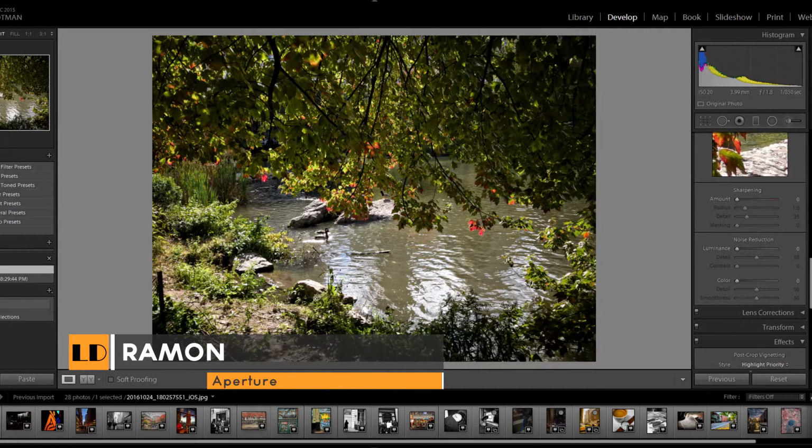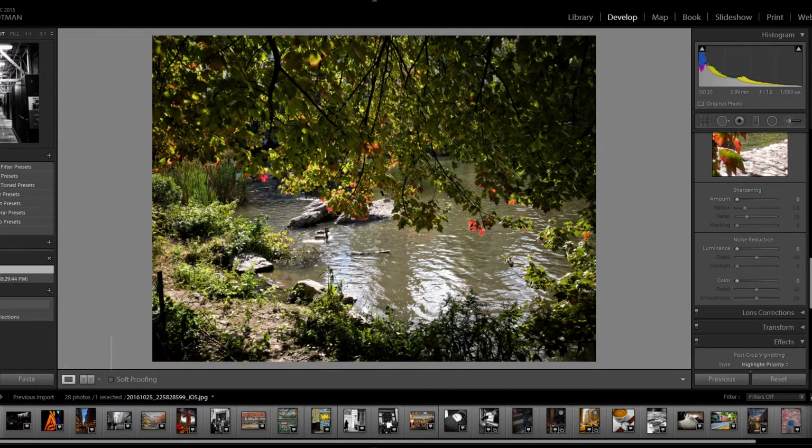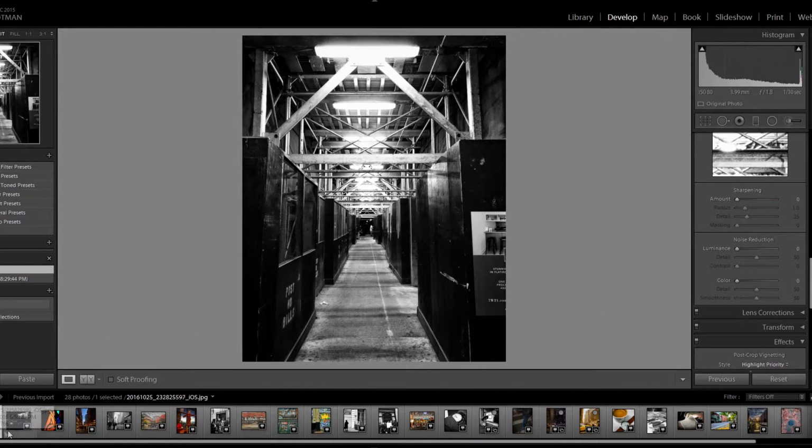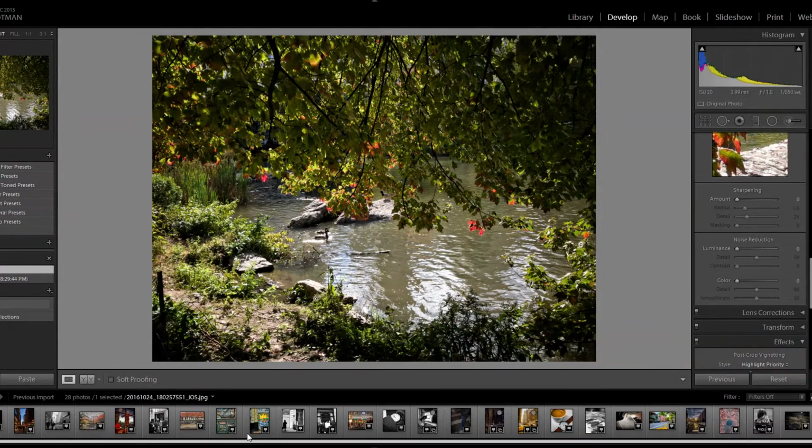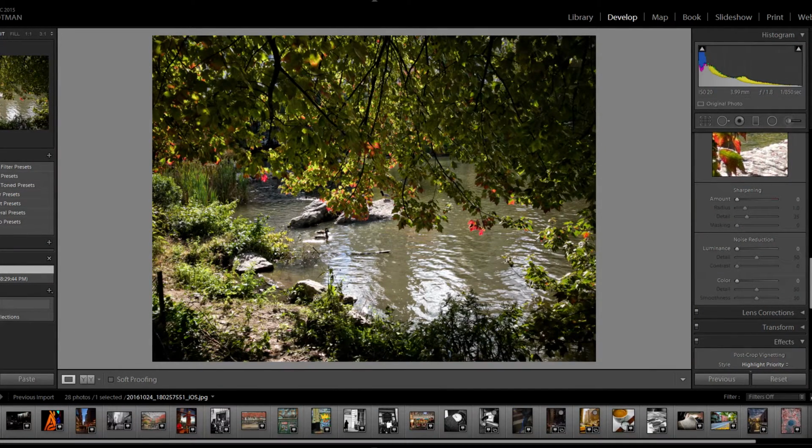What is the deal, beautiful people? Your boy Ramon in the building with the iPhone 7 camera, 7 Plus to be exact. You guys been waiting for this. You've been asking for it. So here it is. A few images that I have been holding on to for the last few weeks, and I actually edited out on the phone.